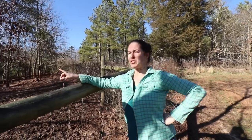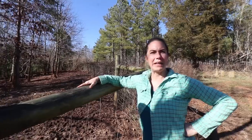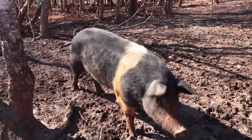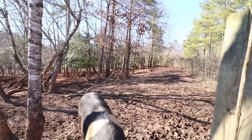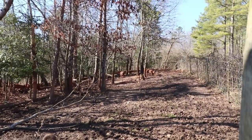So this is a group that's just a little bit older than the brand new babies, the day old babies that you saw earlier. How old are these guys? 2 weeks? 2 months? So these are 2 month old little pigs, and this is our sow. How many sows do we have? Four now? We were at two.